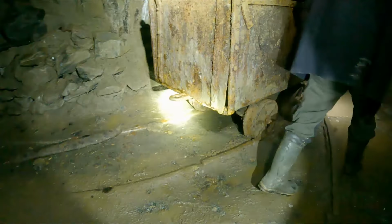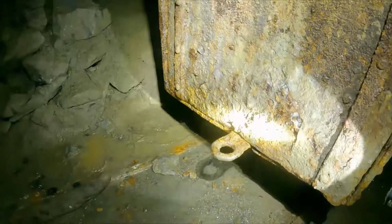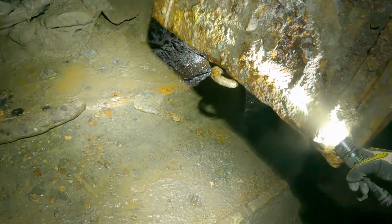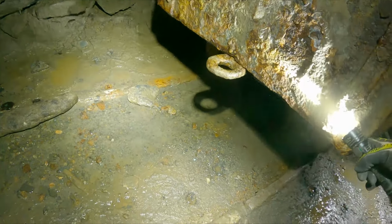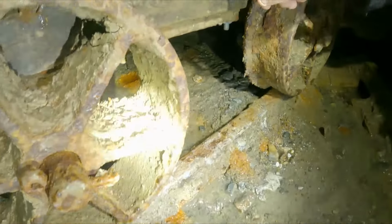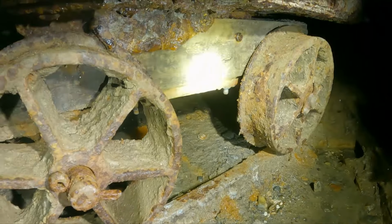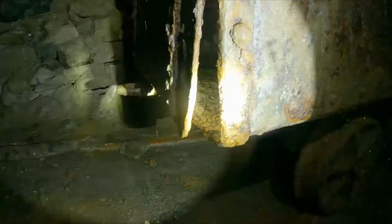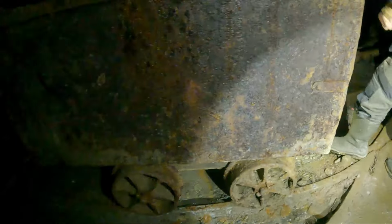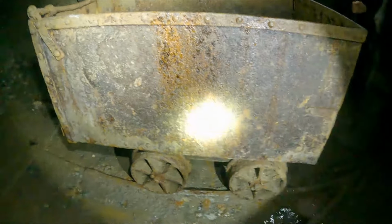I'm not sure if that's really good. Oh, is that a tip from the back? Is it from the tip though? Yeah, there. Tip from the back. You can see it underneath, it's actually got a pivot there. So you could tip from the back here. I wonder if they had like a chain or something where they could just lift them and tip it. Yeah. Oh, I never noticed that before.